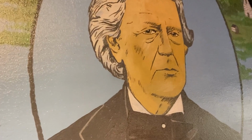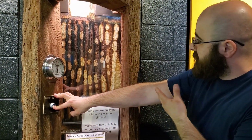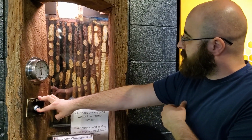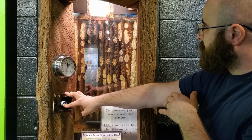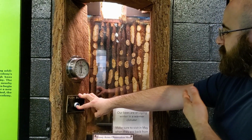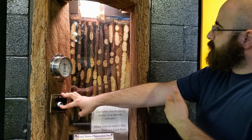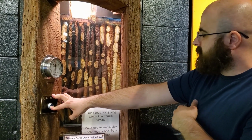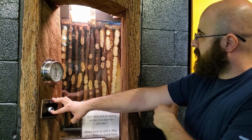So this is our observation hive. You can clearly see there's no bees in it. The bees from last year didn't make it through the winter. So what we're gonna do is go in here and clean it out a little bit. And I purchased what's called a nuke, which is like 4 frames plus a couple pounds of bees and a queen. So we'll knock those off in here, and they'll pretty much just look around and go, wow, this is a pretty nice place to live.